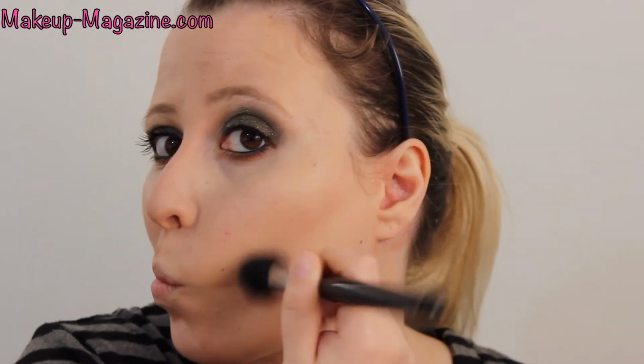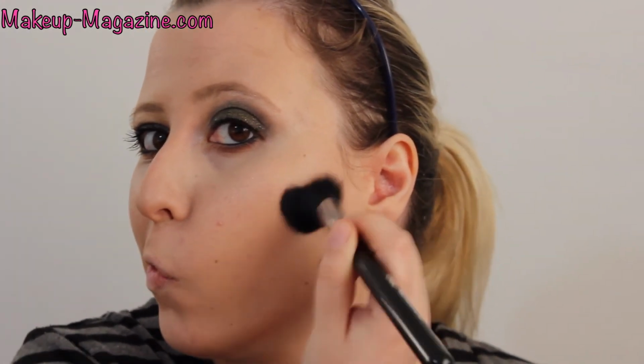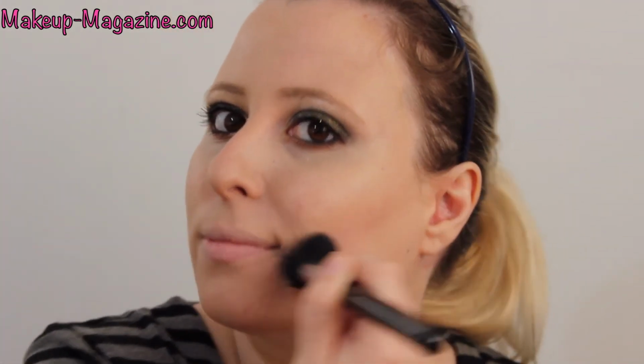Now for my cheeks, I'm gonna use this little mini super cute NARS Laguna bronzer. I use just a little tiny brush. This is a small contour F05 by Sigma, and I'm just gonna contour my cheekbones just a little bit. I do want to keep the rest of my face quite subtle because the eyes are so bold. And I'm making funny faces. Just a bit under my jaw.